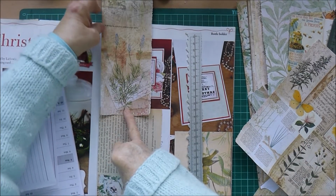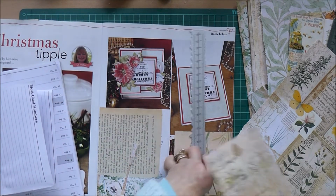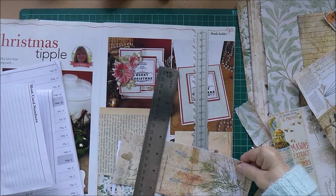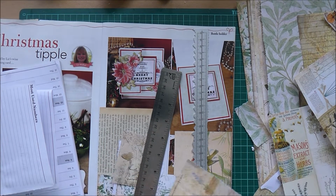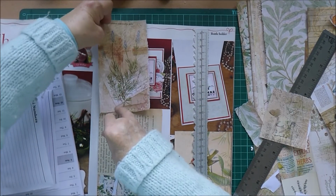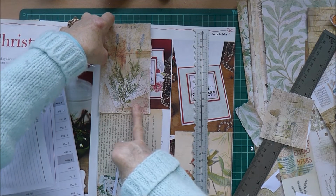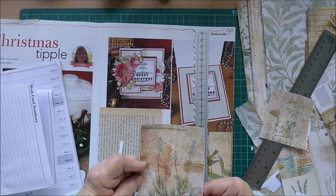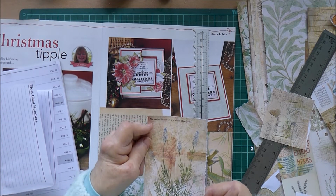So I did that. Yep. With the straighter edge at the top. There, like that. Yep, that's pretty. Lavender. It says no garden is complete without a few herbs.